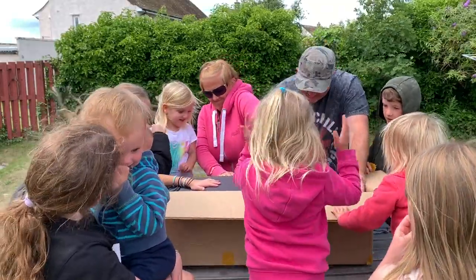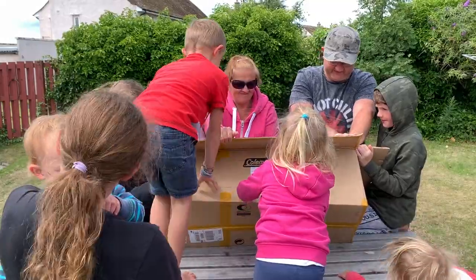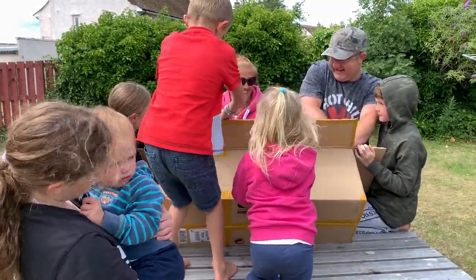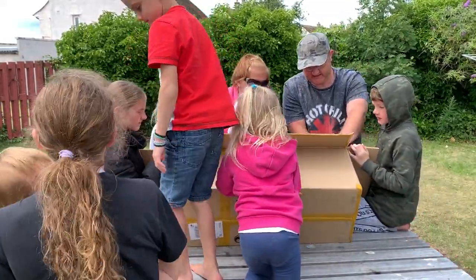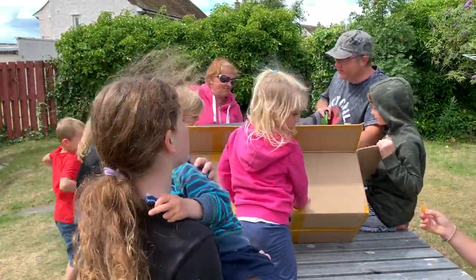What's this? Tent. Let's get it out. Ready? Tip the box over. Hang on. It's in a good bag. Daddy! Have you got it? Oh, it's on wheels. Wow! Wheels. Oh, wheels.